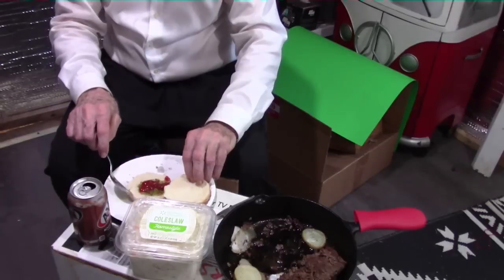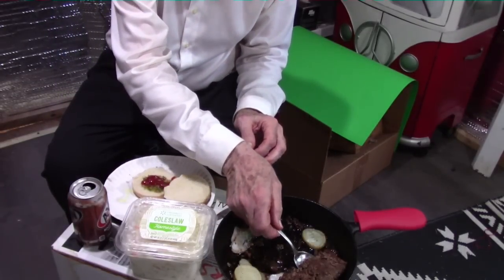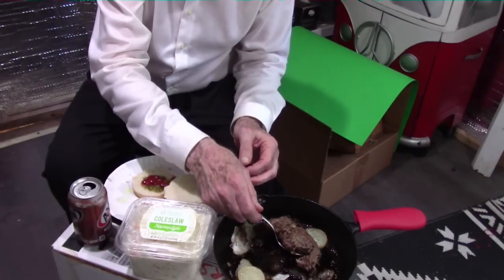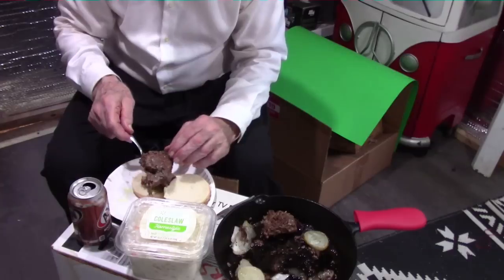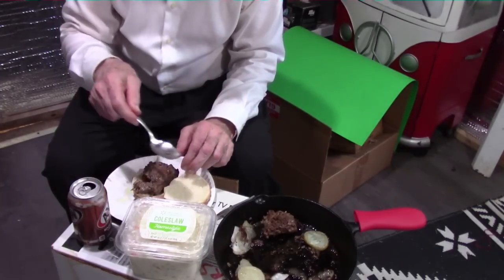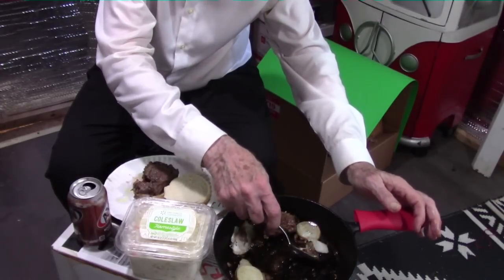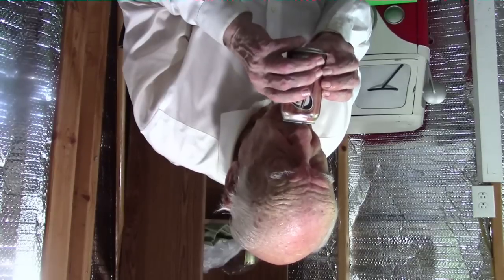I'll build number two ground beef sandwich. Right there. Get some more potatoes and onions. Some root beer.